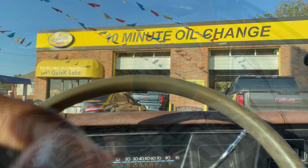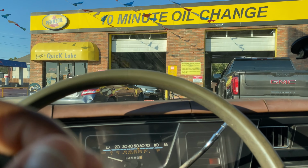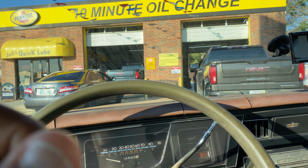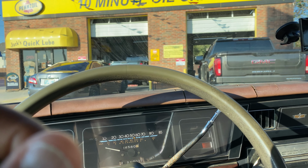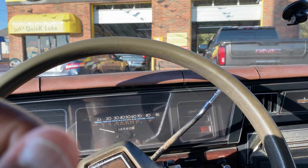Man, I ain't seen a pack like this in a minute. That 10-minute oil change. Let me show y'all where I get my oil change. 10-minute oil change. Jax Quick Lube. Y'all can see all them cars they got up in there. Time for that 305 to get some fresh oil, baby.